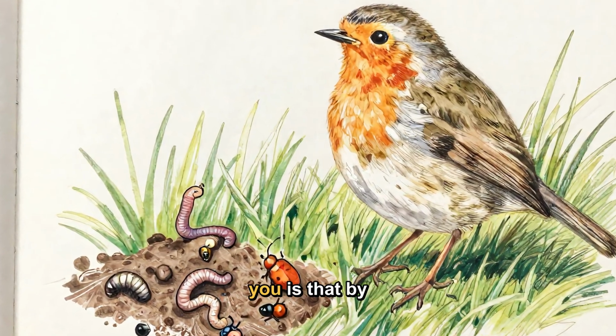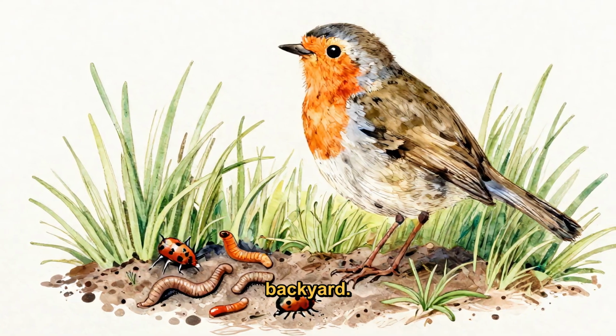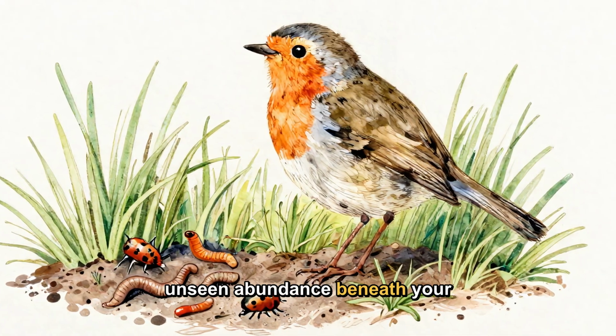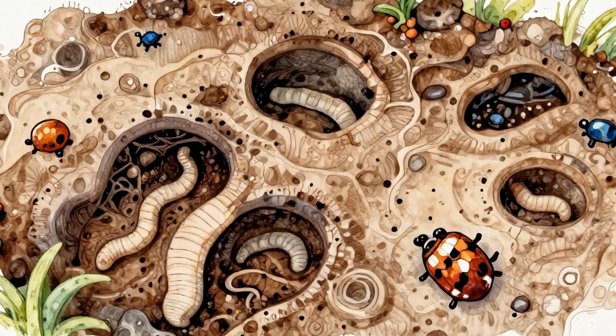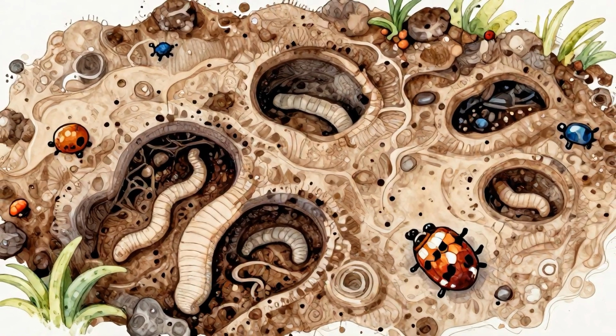What this means for you is that by observing robins, you're actually witnessing the health of your own backyard. Their presence can be a clue to the unseen abundance beneath your grass. Beneath the surface, the work of these tiny creatures is monumental.